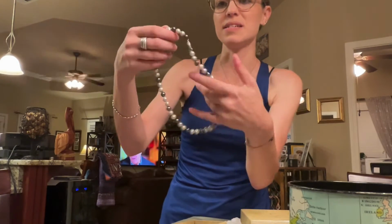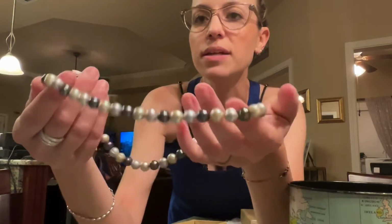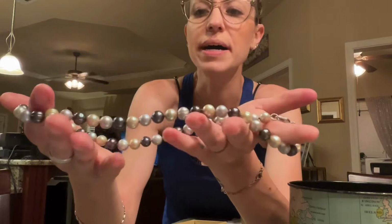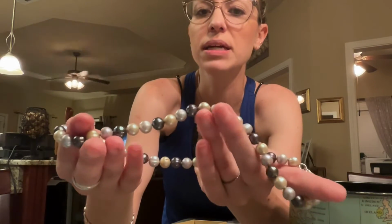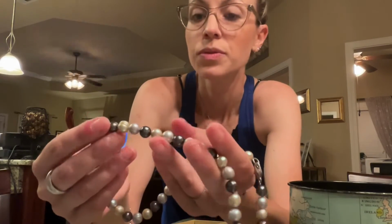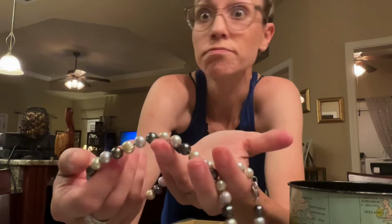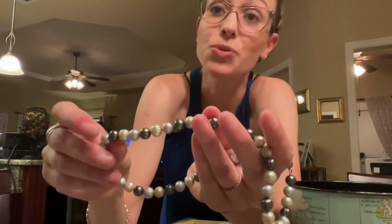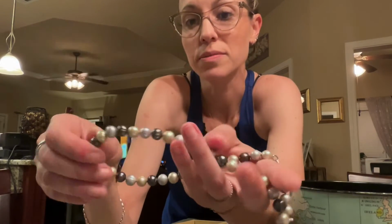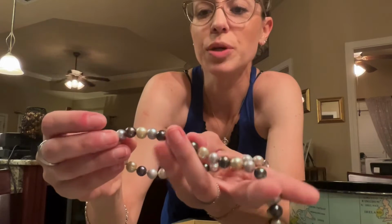So this is a freshwater pearl necklace. I believe freshwater pearl. Yeah, freshwater pearl necklace. You can see the really pretty colors of the pearls. Real freshwater pearls. I don't know a whole lot about pearls. I know they're freshwater and saltwater, I would assume, but again, not a pearl expert. I know you can get manufactured pearls as well, but these are authentic freshwater pearls. I do know that.